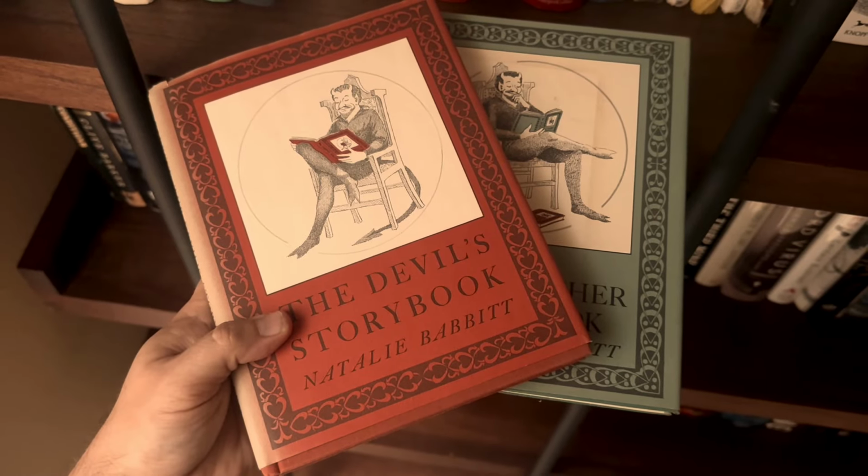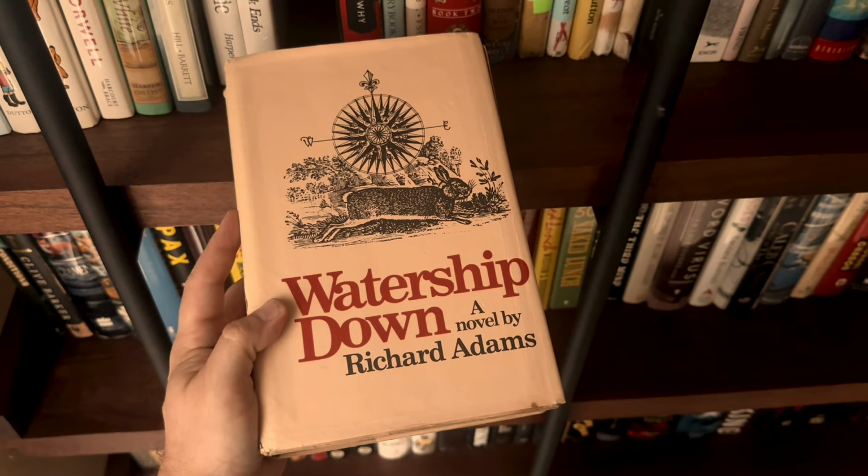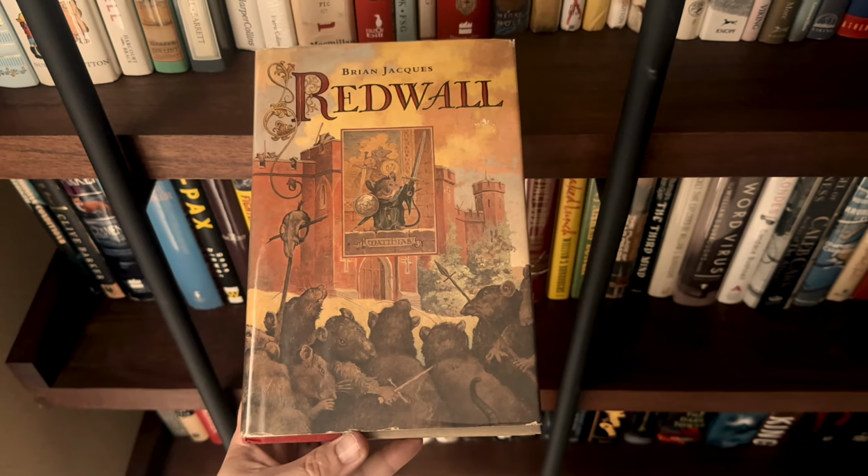Just like in New York, the fourth shelf is dedicated to books that are written for children and young adults. These are just a few of my childhood favorites, along with some signed editions.